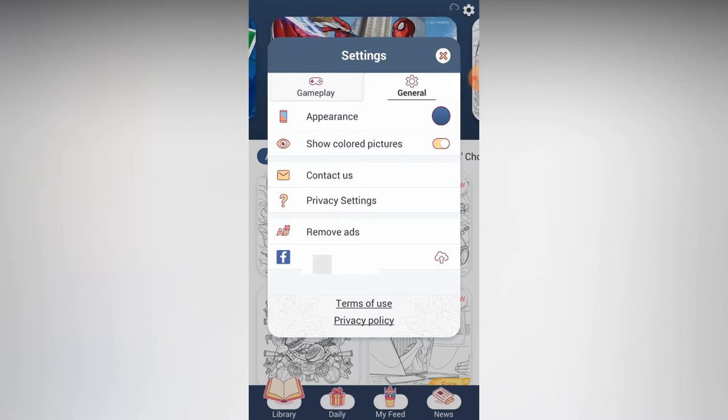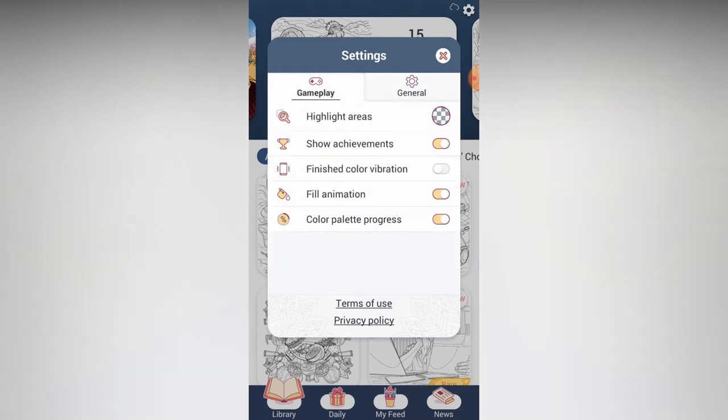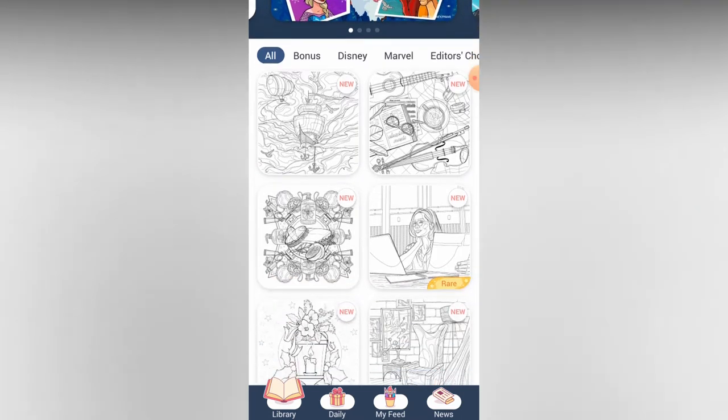One of the best things about this app is you can save app data by logging in with your Facebook account. It's a really great feature because my phone used to crash sometimes, but I can get my app data back. And that's for the settings. So let's go to each category.